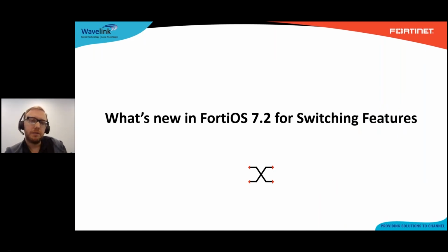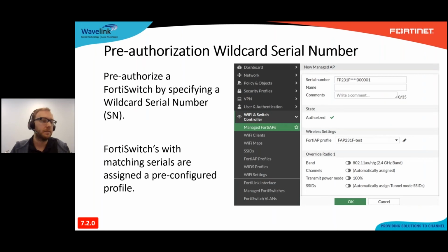Now we'll jump in and have a look at some of the new features in FortiOS 7.2 for switching. As I said, I'm only going to cover a couple of the top features that I see, and most customers have said to me that these are features they would utilize. The first is the ability to pre-authorize wildcard serial numbers. This allows a FortiGate to pre-authorize a FortiSwitch by specifying a wildcard serial number that represents the model of switch that you are going to be connecting and you want to be authorized. When a physical FortiSwitch connects, the pre-configured serial number is replaced with the actual serial number of the FortiSwitch, and the FortiSwitch will automatically authorize itself and grab all of the pre-configuration that you've done and apply it to itself.